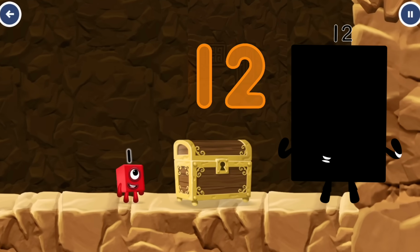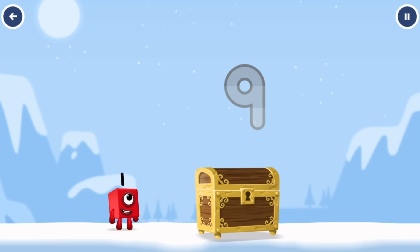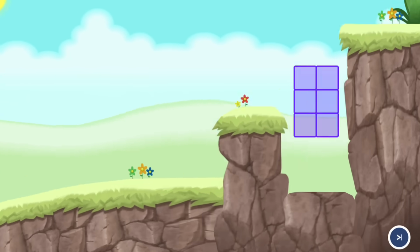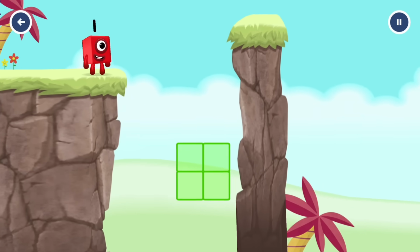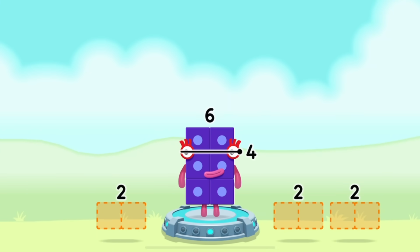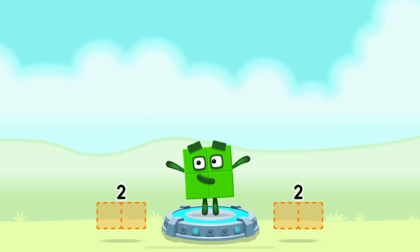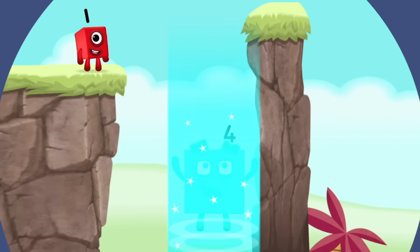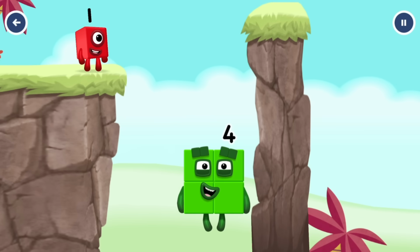Number magic fun. Can you solve the puzzles and help the number blocks reach the treasure? Take number blocks away from 6 to leave 4. 2. Correct. 6 minus 2 equals 4. Amazing!